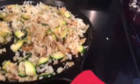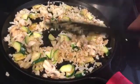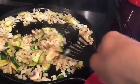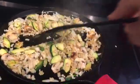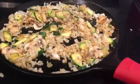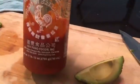I'm just making myself a little veggie scramble here. I got onions, zucchini, and mushrooms that I sauteed up, and I got some cauliflower rice in there. Sometimes I'll put a cracked egg in there, and that's really good, kind of like an egg fried cauliflower rice. But I'm going to leave the egg out, and I'm going to cook this up, and then top it with a little bit of fresh avocado and a little bit of tomato and some sriracha. So that's what I want to have for breakfast.